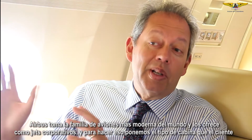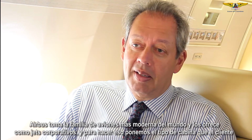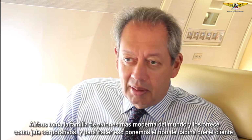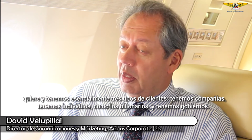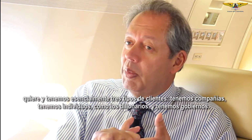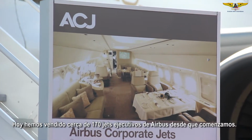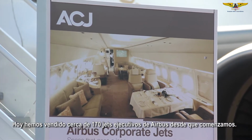Airbus takes the world's most modern aircraft family and offers them as corporate jets. And to do that, we put in the kind of cabin that the customer wants. And we have essentially three kinds of customers. We have companies, we have individuals, such as billionaires, and we have governments. And today we've sold about 170 Airbus corporate jets since we began.